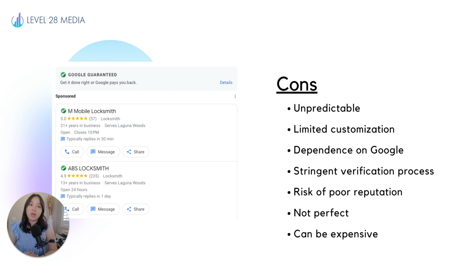So you will hit a ceiling, and that's why a lot of advertisers will do both local service ads and pay-per-click ads together, so that you can diversify. If you're not able to appear for your local service ads all the time, then at least you can have more control with your pay-per-click ads. Pay-per-click ads give you more control, but they're not on a pay-per-lead basis, so that's the con on that front. Risk of poor reputation. And it's not perfect, and it can also be very expensive. I've seen some leads cost hundreds of dollars, so keep that in mind depending on the industry you're in.